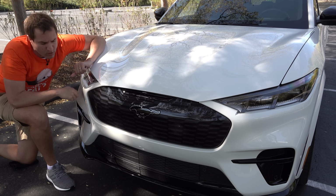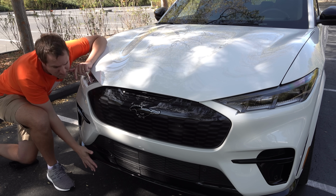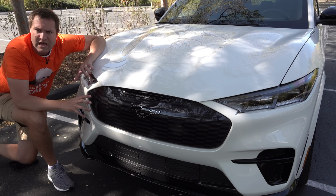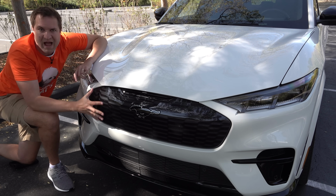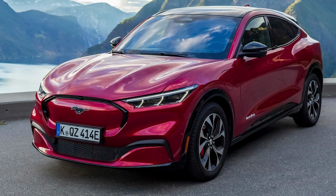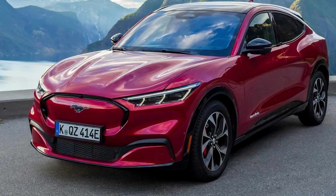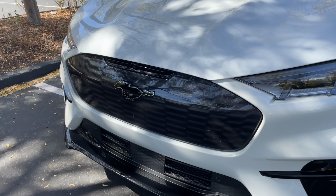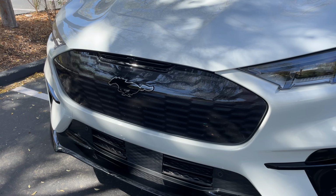Up front, there are some more changes. You have a different front bumper situation with like a front splitter, as you can see down here, and you get a grille. A regular Mach-E has this painted, and it doesn't look like a grille at all, really, but the GT has this black grille, which sort of sets it apart and makes it look like a grille, like a performance car might have to suck in air to the engine.